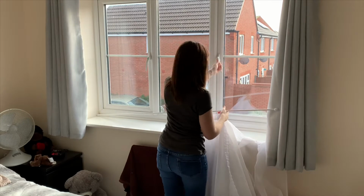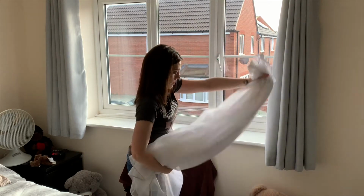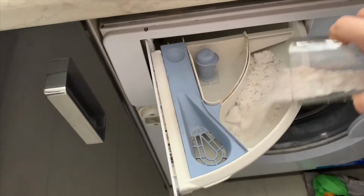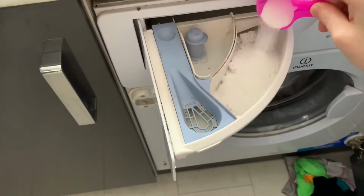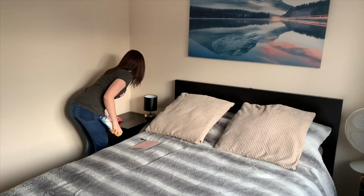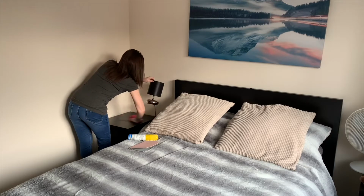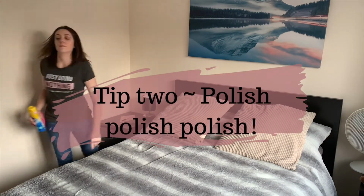So as today is all about making the house smell amazing, I thought what better day to wash the net curtains. I've been needing to wash them for so long now and I just keep putting it off. But today is the day I'm finally going to try and restore them, hopefully not ruin them, and that will just add to the smell of the bedroom. So I'm going to go ahead and do that, and while they're in the wash I am also going to give the bedroom a quick polish, which is tip number 2 would be to polish.